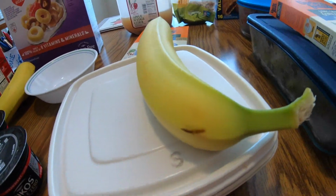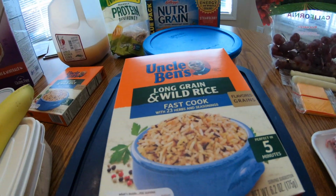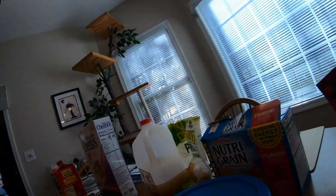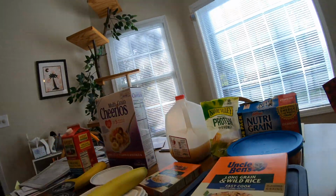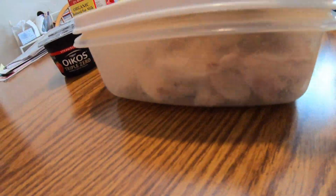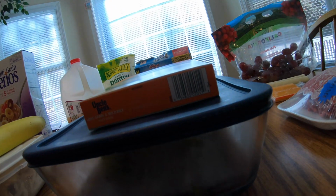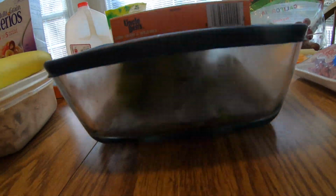For my third meal of the day, I have half a box of rice, some broccoli, some fruits, and more chicken. So it's basically the last meal, but I add in broccoli and then fruit on the side. And that's the meal I eat before the gym.